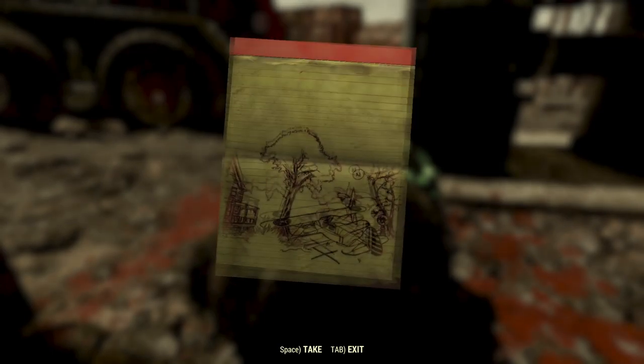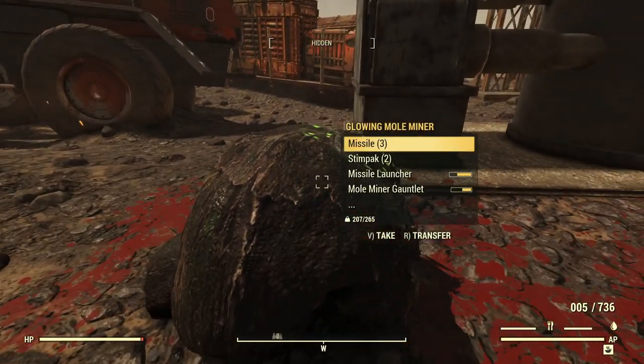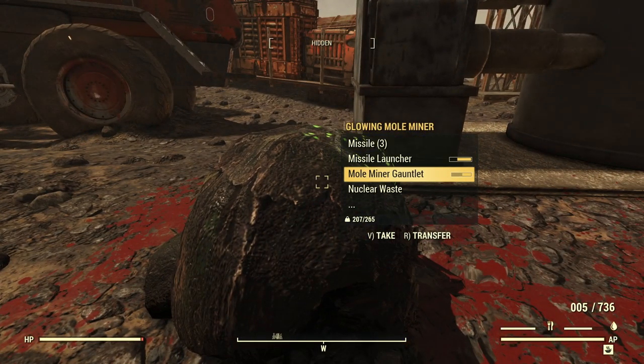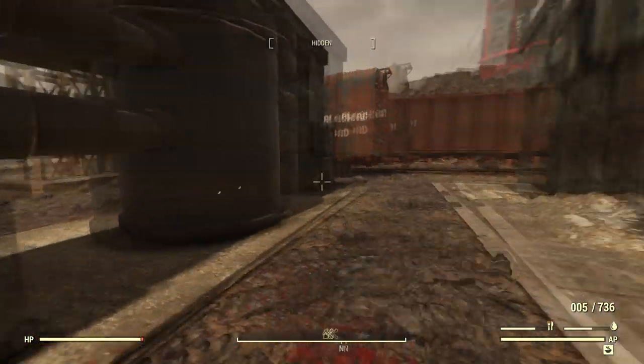Forest treasure map number 4. Yep, I've already looted that one once before as well. Missiles, no thanks. Stim packs, no. The gauntlet, I don't think there's anything I want from it. Filter, breather. Well, this guy had pretty much everything except what I wanted.